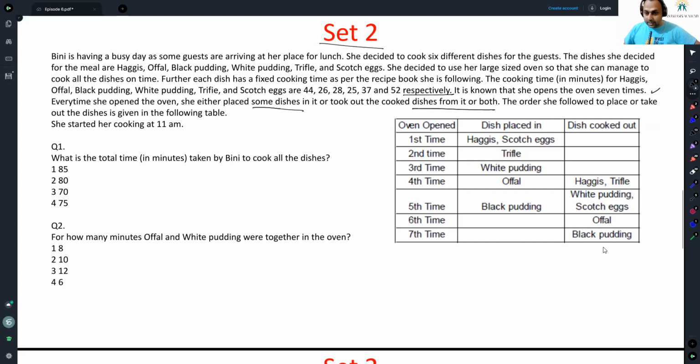We have all the items: 1, 2, 3, 4, 5, 6. Only 6 items have been mentioned. Was she only cooking 6 different dishes? Yes, so all 6 items have been mentioned. She started her cooking at 11 a.m.